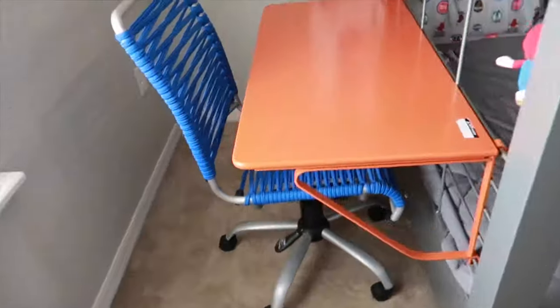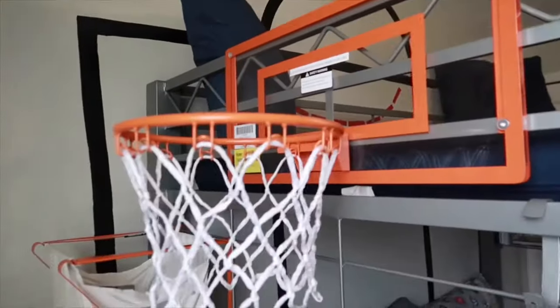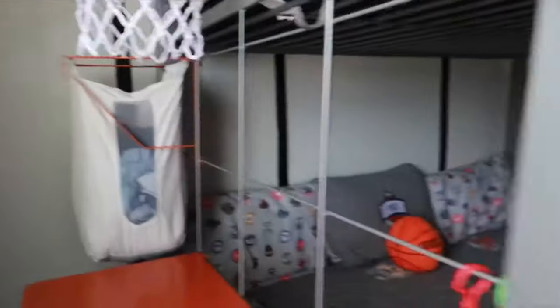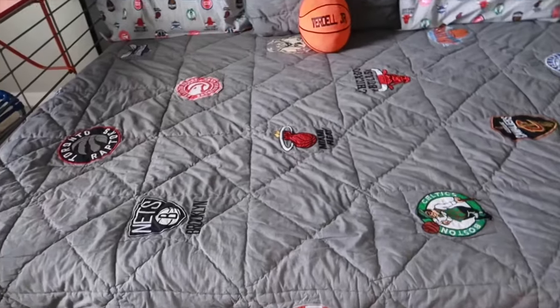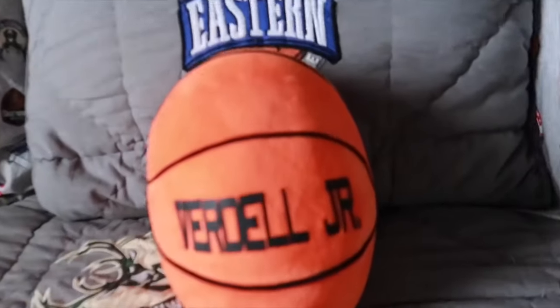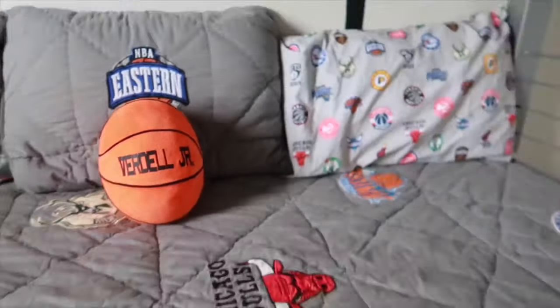So it has a desk on the side. The chair was sold separately. And then it has a basketball hoop. It has a hamper over here, and the cover is from Pottery Barn Teen. And then I have a basketball pillow here with his name on it, and I ordered that from Amazon.